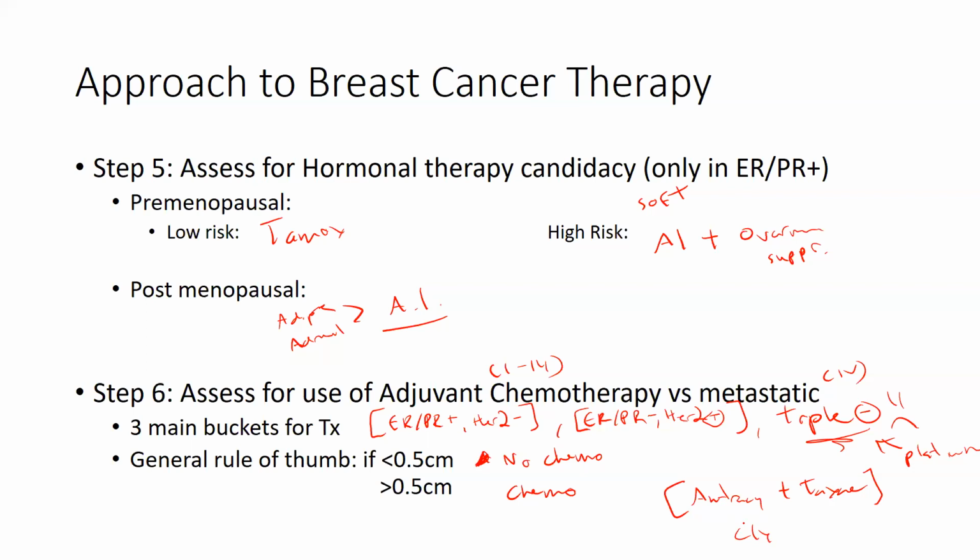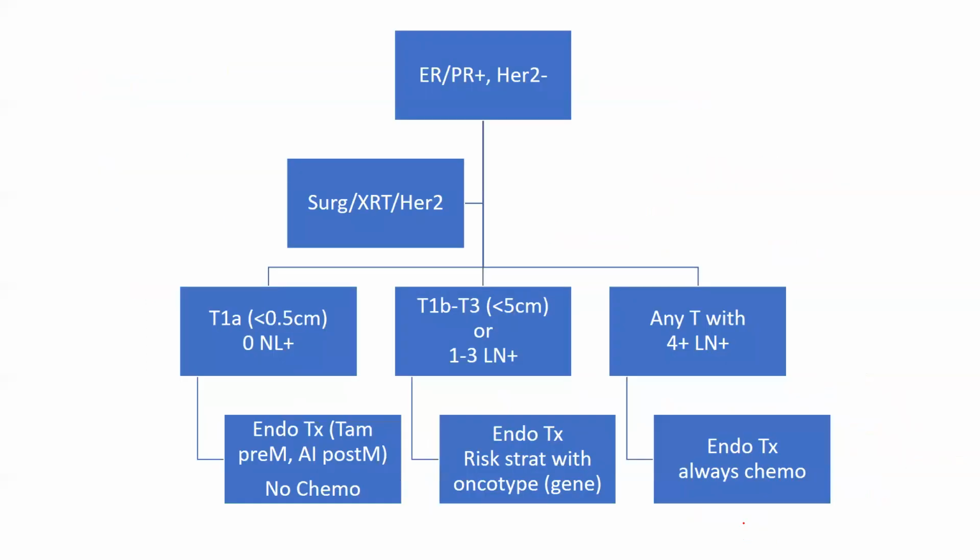Again, I won't get into more detail, but our bucket number 1 is ER, PR positive, HER2 negative. First thing we do is think about the surgical and radiation and HER2 status. And then basically you block: if you're less than 0.5 centimeters, no chemo. Remember, they're all going to get endocrine therapy. And if somebody falls into essentially stage 3 disease, they always get chemo. And this middle bucket is who we check the oncotype on.